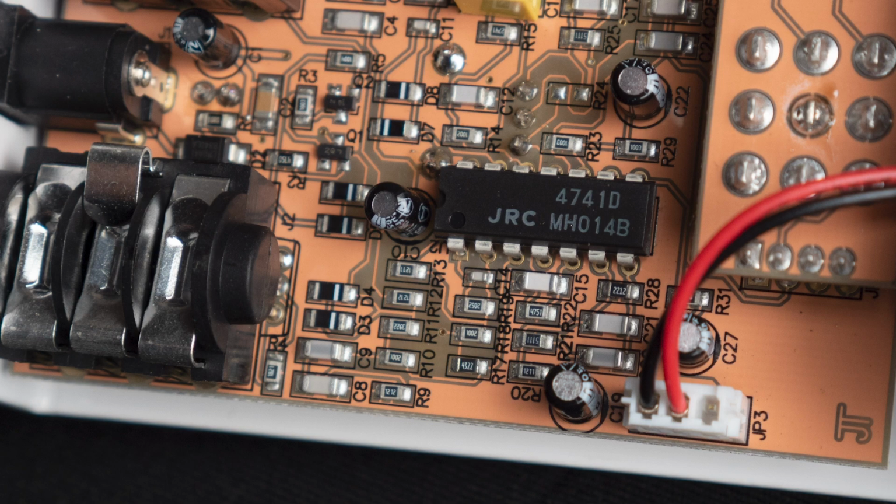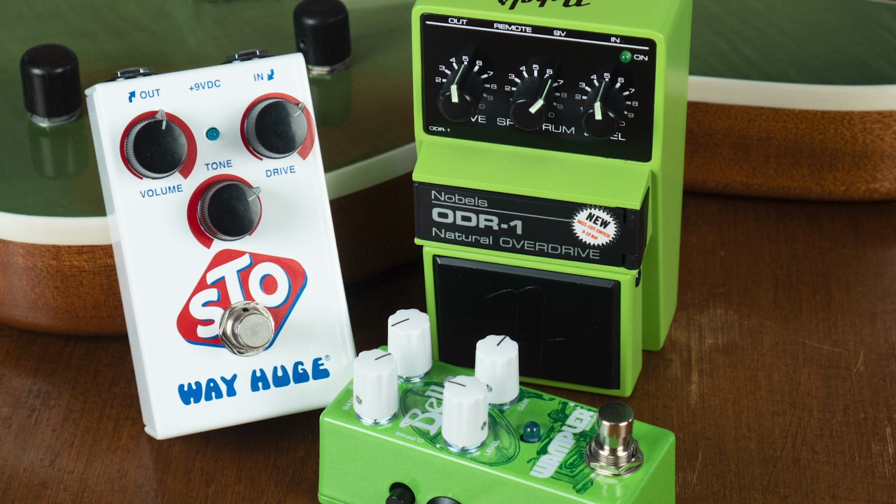With all these new pedal variations, they all seem to share the same goal of avoiding that mid bump and creating an overdrive that sounds as natural as your amp just cranked up.